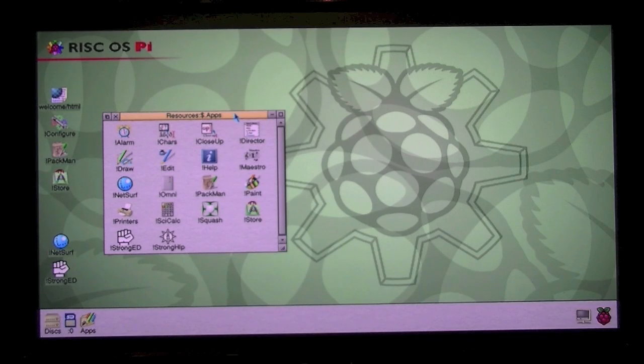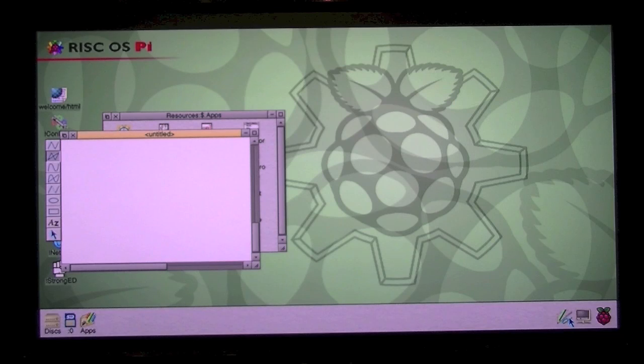Let's get an application running. Now if I double click on Draw, you'll notice that it doesn't open a window right away, but what it has done is installed to the application section of the icon bar, where it is now waiting for you to use it. So to get a new document, all I have to do is click on the Draw icon to open up a blank window.